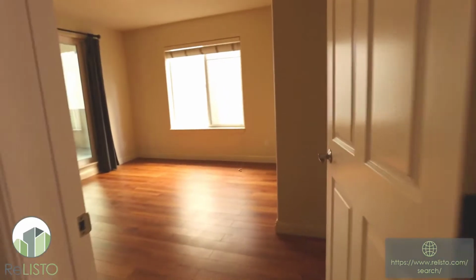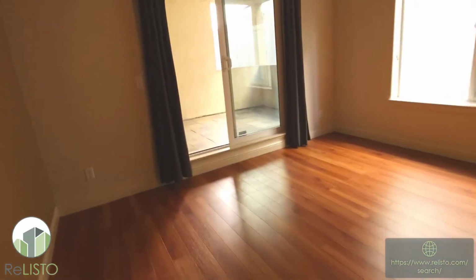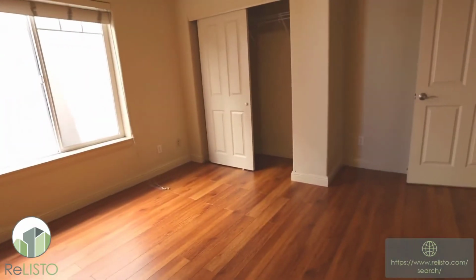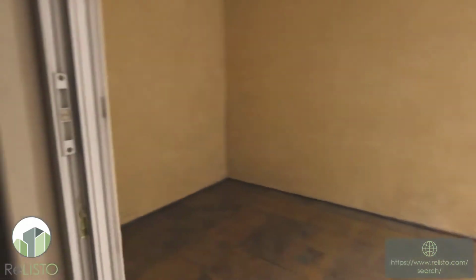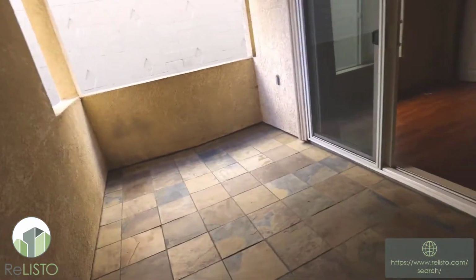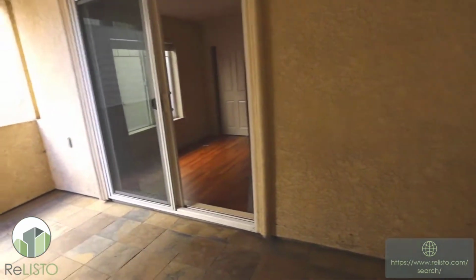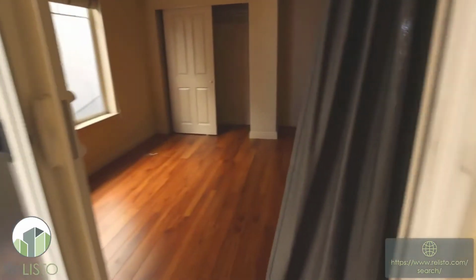Right here, we have the bedroom. This is a very spacious space. Very easily you could put a king-size bed here. Now the tenants just moved out, so there's still a little bit of cleaning that needs to be done. So excuse the mess, we'll want to get that tidied up. But what's nice is right off the bedroom, you have this really nice outdoor area that is very private that you get to enjoy as well. So another huge plus of this apartment.